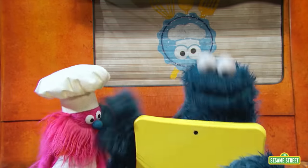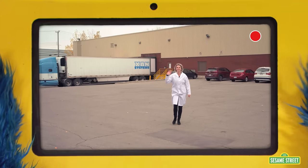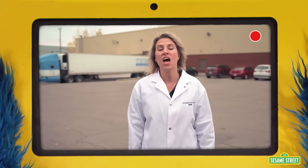Here we are at the Mustard Factory. Oh, hello there, Miss Mustard Factory Lady. We need mustard to make a turkey sandwich. Can you help us, please? Hi, Cookie Monster and Gonger. Welcome to the Mustard Factory, where mustard is made. Of course I can help you, but mustard doesn't start here.